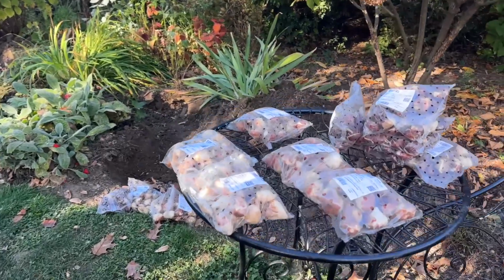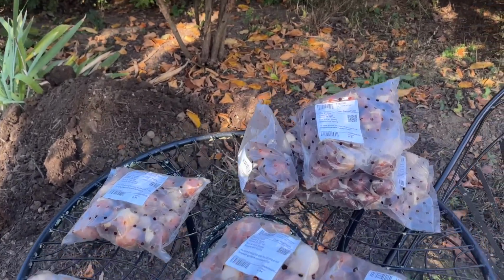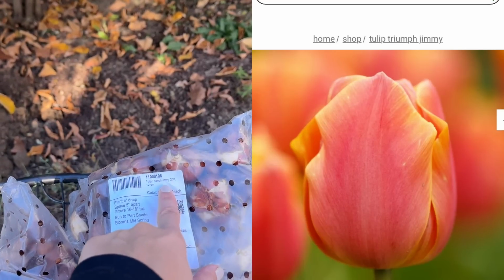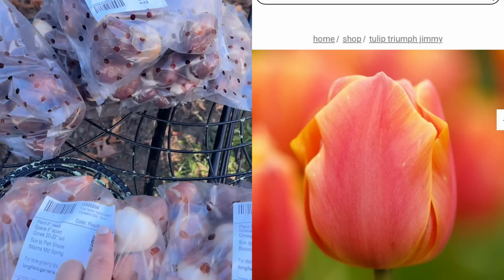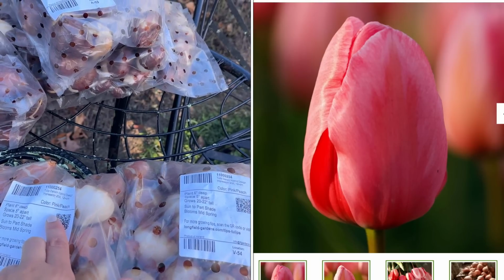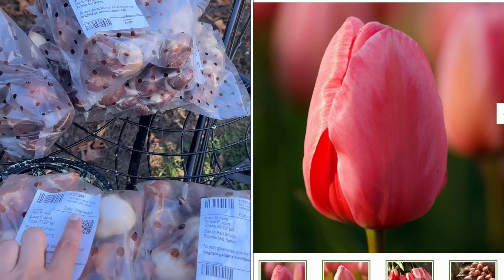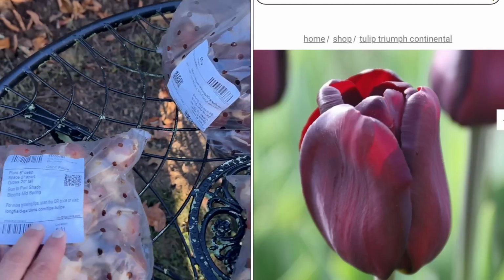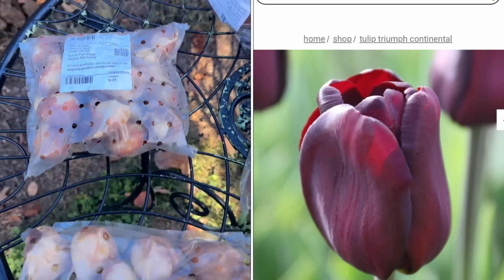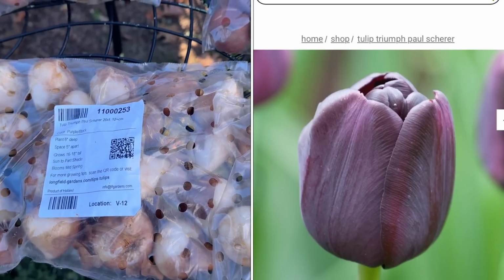So for our first round of tulips today, we're actually going to do 2 rounds of tulips here. But we're going to start off by using Triumph Jimmy, which is a beautiful orange tulip. These are all early to mid-season tulips. Then we're going to use Design Impression, which is somewhat of a pink tulip, somewhat of an orange tulip. It kind of depends on what time of day it is and how the light hits it. Then we're going to use Continental, which is a Merlot tulip. We're going to also use Paul Shearer, which looks just like Queen of Night, but blooms much earlier.